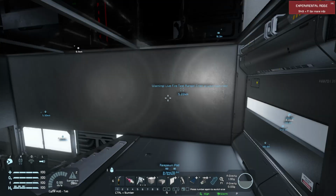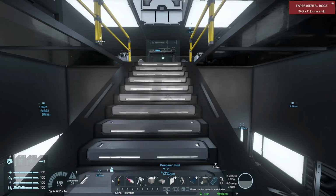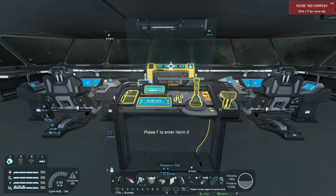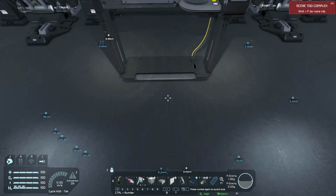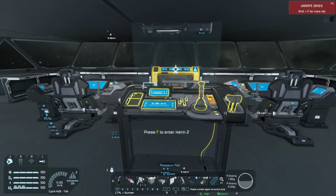And up here we have, some people would call this the bridge. Basically, it's your unprotected control position for when you're not going to go into a fight. You don't want to fight the ship from this control position. It's not protected.